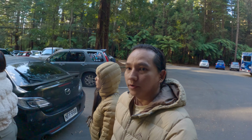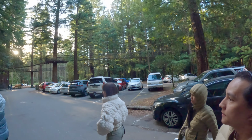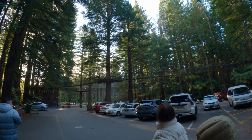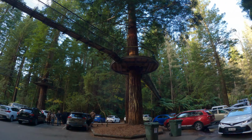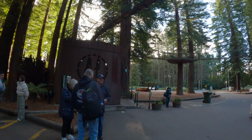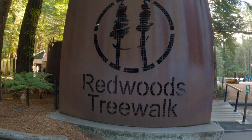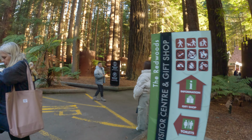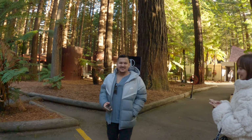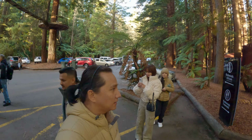Right now we are here at the Redwood Tree Walk. So that's the tree walk, the bridge they have made on top of the trees. This is the bridge made on trees. Redwood Tree Walk. It's the information center. Now we are at the next spot, Redwood Forest. Oh yes, I'll have a picture here.